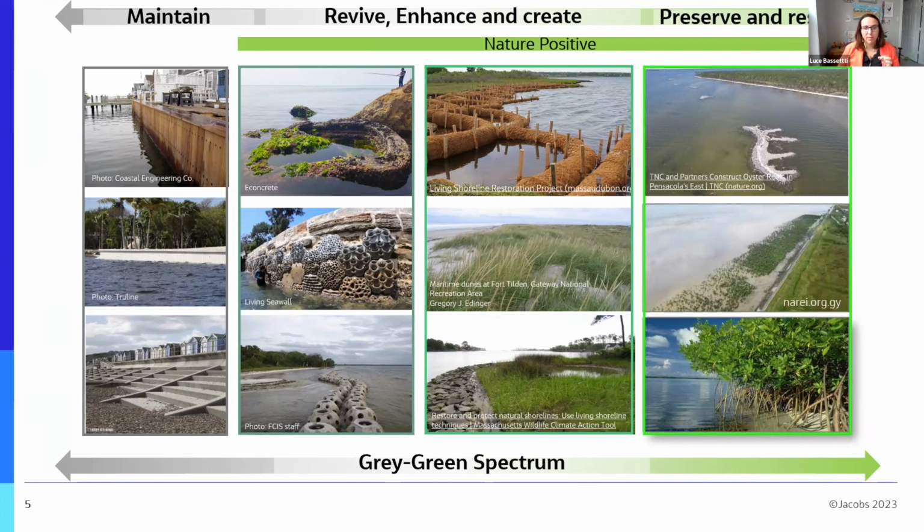Another important thing is that when we work with this engineering with nature, which is part of the core of engineering, the nature positive aspect to the project is taken into consideration when you talk about environmental and social benefits.